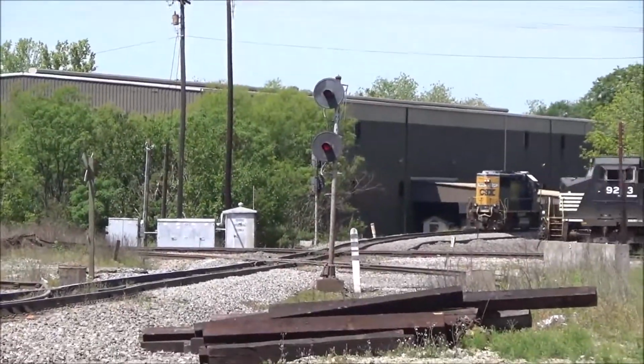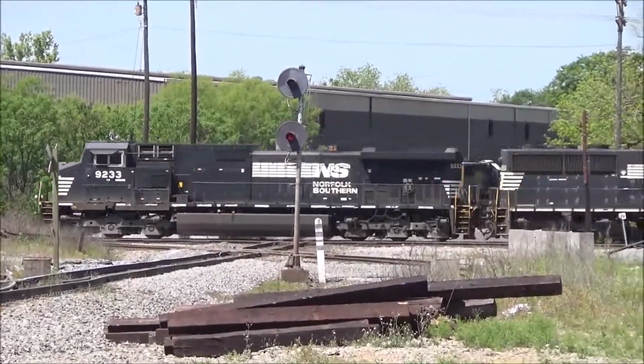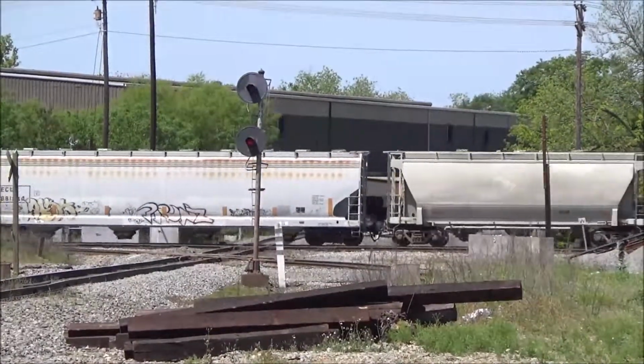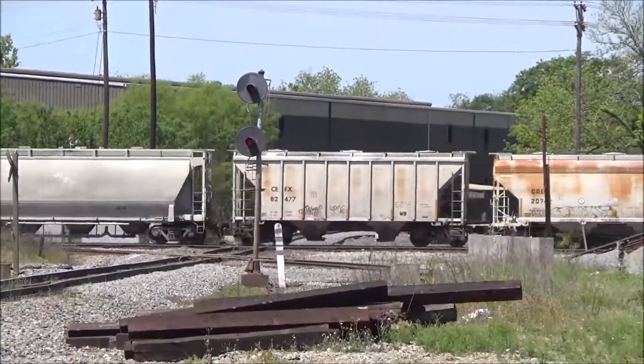Shortly after the HOG train passed, a CSX locomotive arrived to pick up the cars. It was forced to wait for a Norfolk Southern freight to pass before it could continue to the interchange.